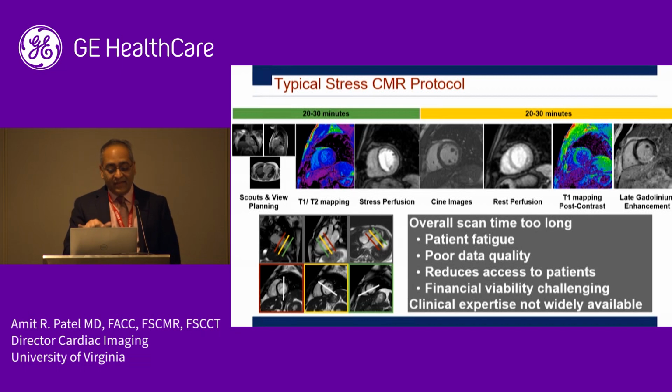Additionally, when scan time is in that 40 to 60 minute range, you're effectively reducing access to patients. If you have a shorter scan, you have twice as many slots, and that's more access for our patients. Importantly, a 40 to 60 minute scan is financially very difficult to make viable, and to convince your hospital to route all of our work in that direction. The second challenge for stress CMR is that the clinical expertise is not widely available.